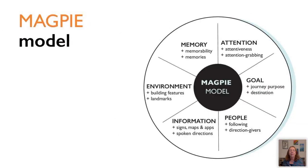So having looked at everything, and I've got loads and loads, I'm going to share it in some sort of linear way for those of you who need it in that way. But this is where I've ended up. This is called the Magpie Model, and it stands for MAGPIE. So the PIE is the people, the information, the environment, and the idea that people will follow and will give directions.